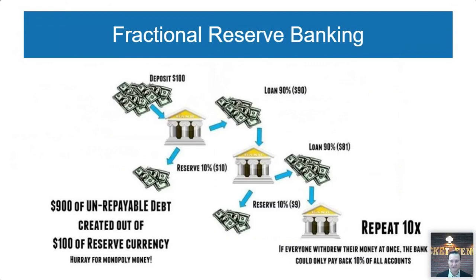And again, this is going to happen again. So somebody's going to get that 81. They're going to take it to the bank. The bank's going to keep $8.10 in reserves and issue the rest. So as you flow through the entire process, your initial $100 deposit is going to create $1,000 in money in banking. So it's leveraged. It's leveraged basically 10 to 1 when the reserve ratio is 10%.